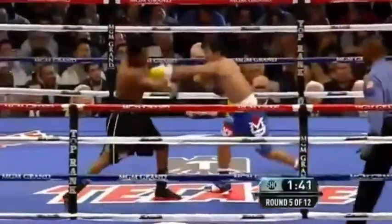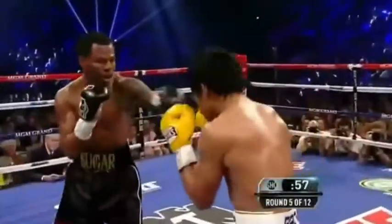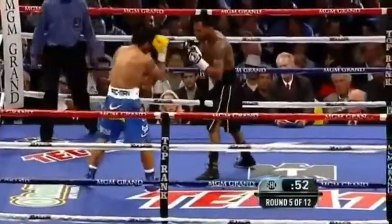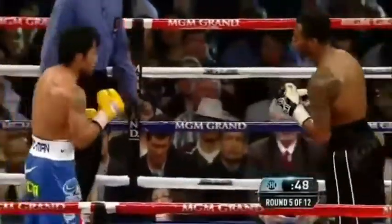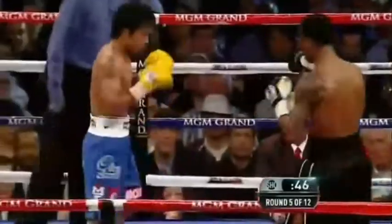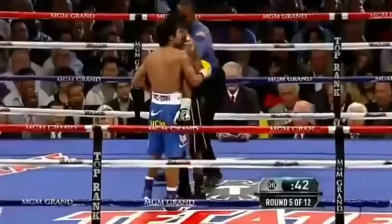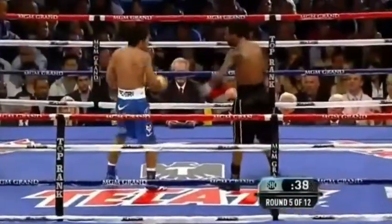And there's that straight left again from Pacquiao. Bad for Clottey, bad for Margarito, and bad for Cotto. Now Mosley will step off. Pacquiao's defense was once not very good when he was in the lower weight classes. It has now gotten to the point where it's good. He might not be Pernell Whitaker, but he's a good defensive fighter.